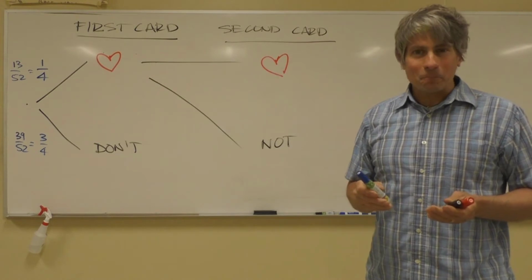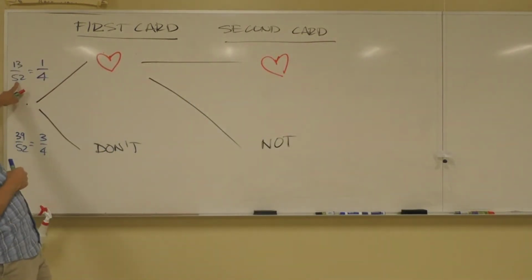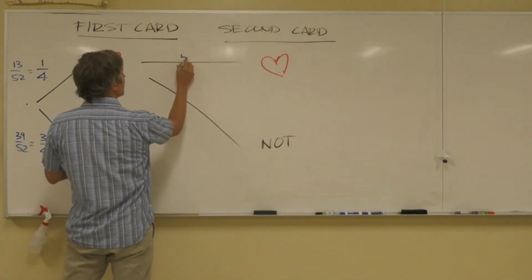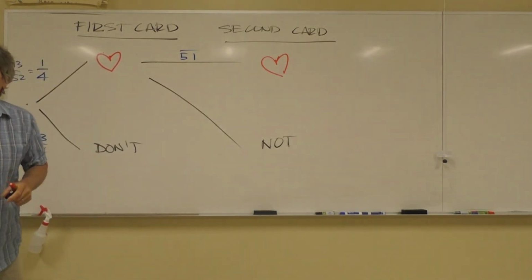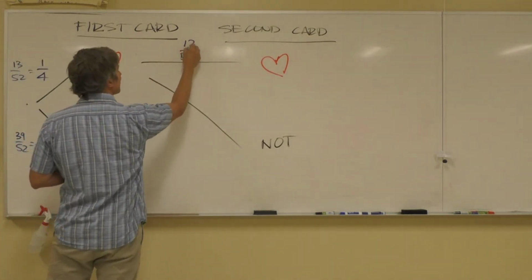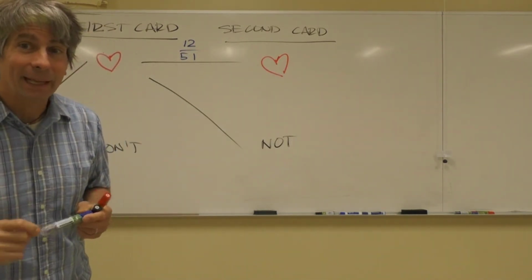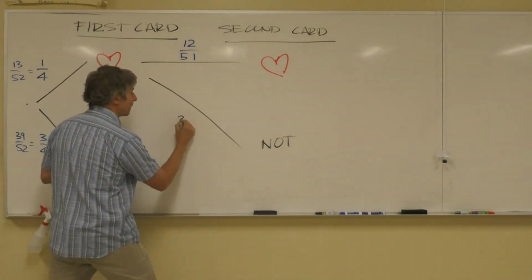It's not the same, because you took a heart out. That means you no longer have 52 cards in the deck. You now only have 51 cards in the deck. And of the 51, there are only 12 hearts left. The probability of getting hearts just went down a little bit. And the probability of not getting hearts just went up a little bit. Check this out.